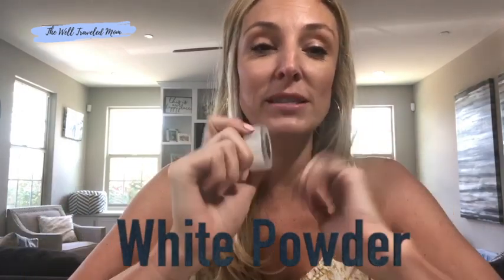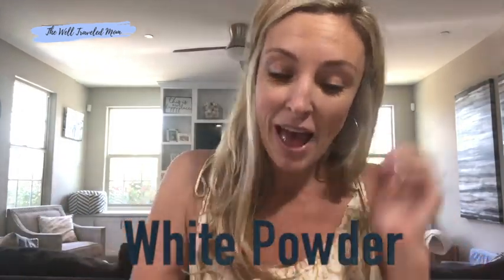So one of my favorite tips is white powder. This stuff is amazing. I use it almost every single day. Having really dry skin, and as I've gotten older, I really don't like to wear a lot of powder or be really matte. I like more of that glowing, highlighter look. So this stuff is the only powder that I use, and I only use it under my eyes. I learned about this at Miss USA from one of my favorite makeup artists, and it's really, really white.